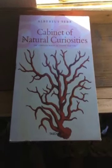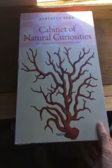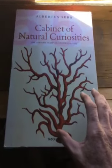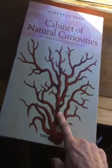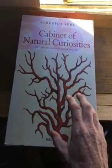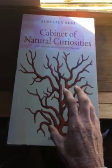The Cabinet of Natural Curiosities. This is a book from the 1700s. This is a documentation of Earth's plants. We can see the red coral right here on the top of it. This is something that the Native Americans have a lot to do with for some reason. They like this red coral.